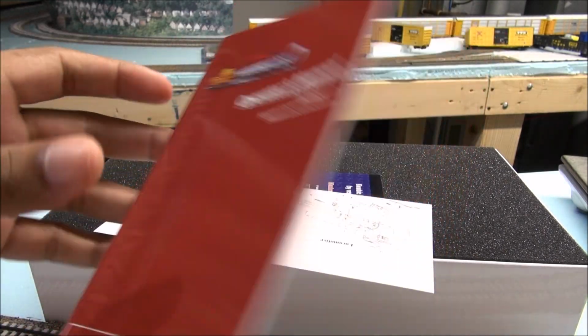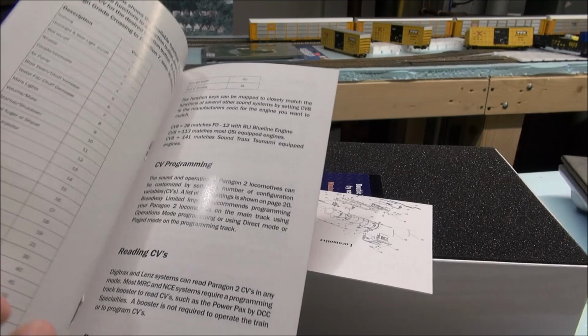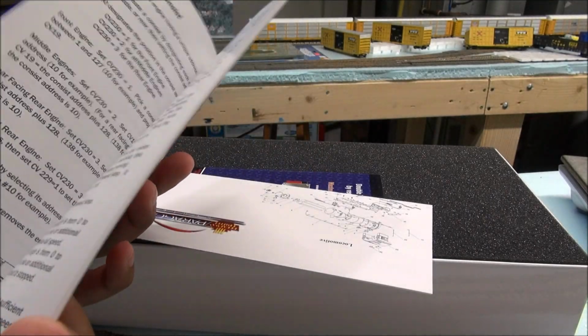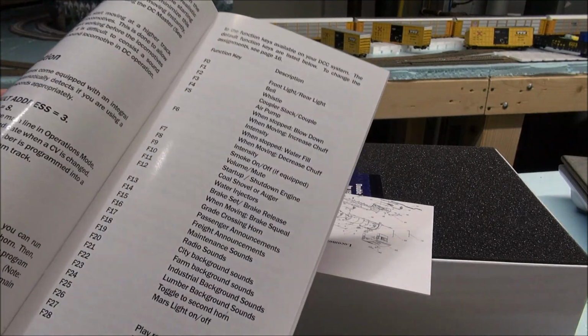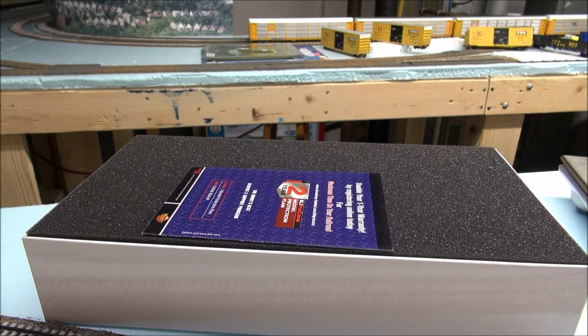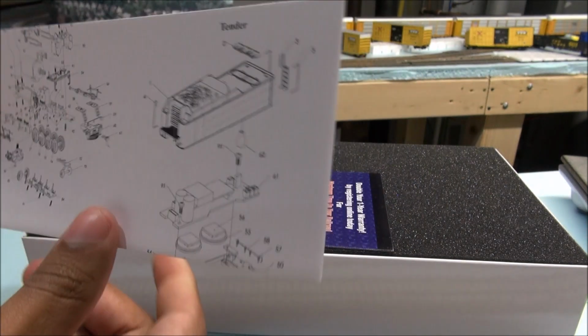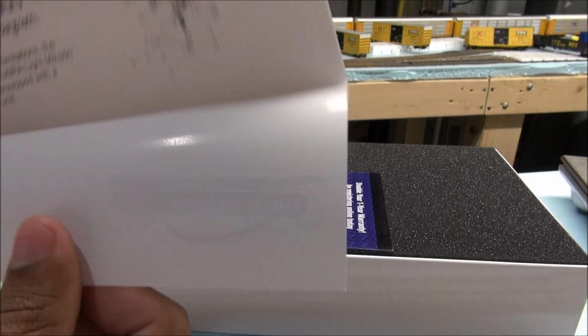You have the operator's manual. Broadway Limited's had this layout for a while. It has CVs, functions 1 through 28. It's one thing I really like about Broadway Limited. They use all 28 functions in their steam locomotives. You got a lot of possibilities with those functions.